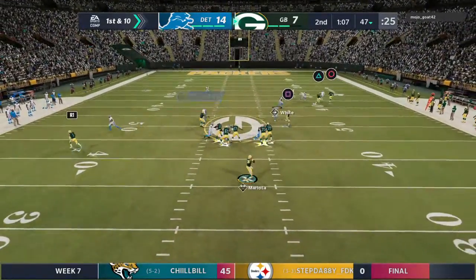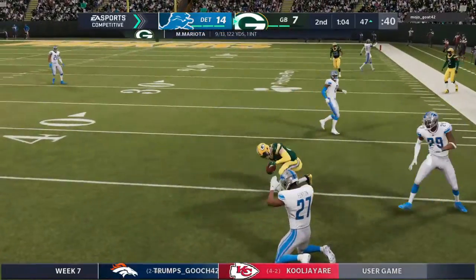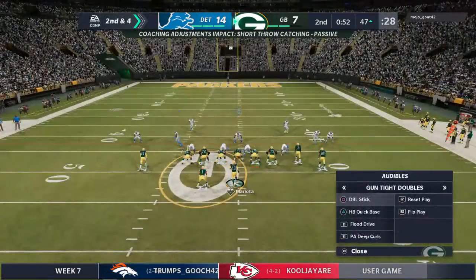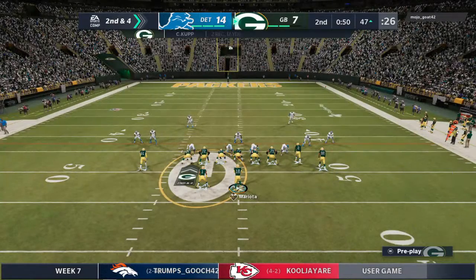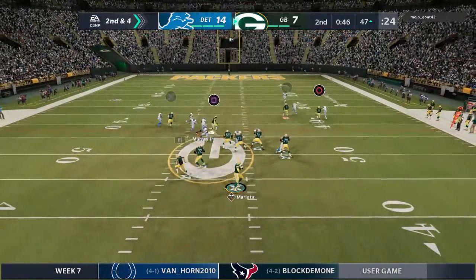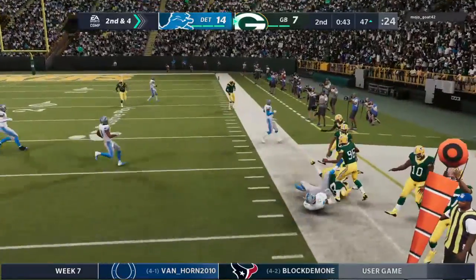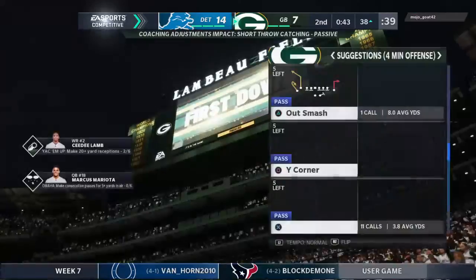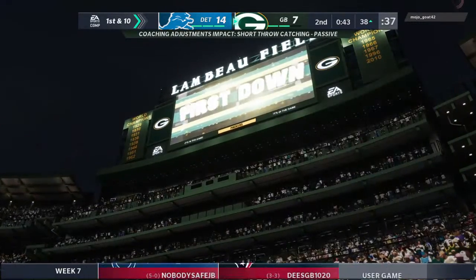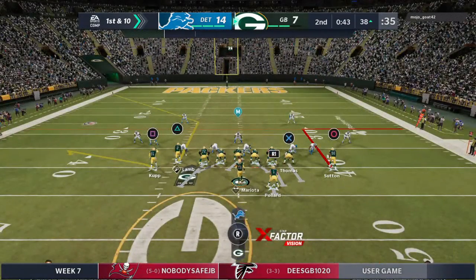Working out of the gun, Mariota. That'll be caught by Cup. And he'll take this from one 47-yard line to the other. A gain of 6. A 6-yard pickup brings up 2nd and 4. Throwing again on second down. Mariota. Open man right side is Cup, complete. And he'll go out of bounds after taking it a little further down inside the 40. So here's a 1st and 10 at the 38.